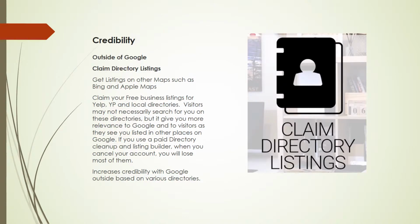To further increase credibility, we're going to move now, again outside of Google, to claim directory listings. Directory listings are those things that you see on websites like Yelp and Yahoo and different things like that. You can get listings on maps such as Bing and Apple Maps. You want to be sure that you claim these free listings on Yelp and YP and other directories. Visitors may not necessarily search for you on these directories, but it gives you more relevance to Google and also to your visitors as they see you listed in other places on Google.